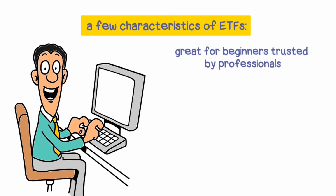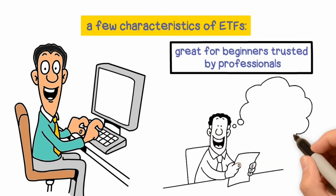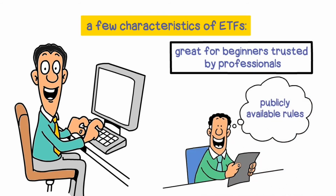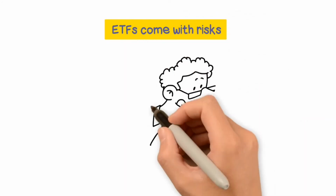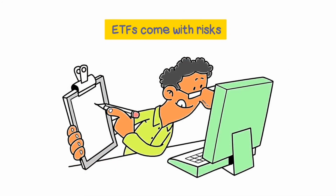6. ETFs are great for beginners, as the fund will take care of your money based on the publicly available rules. Like all investments, ETFs come with risks, so make sure you do your research before you start investing.